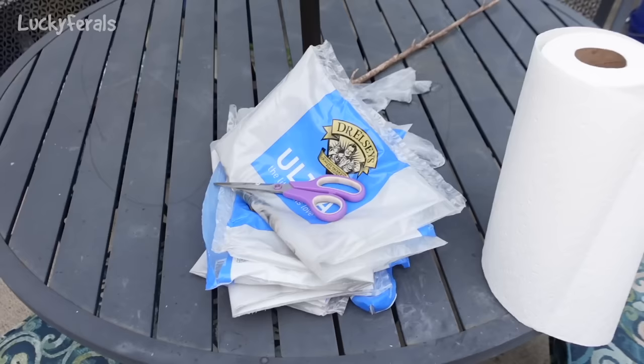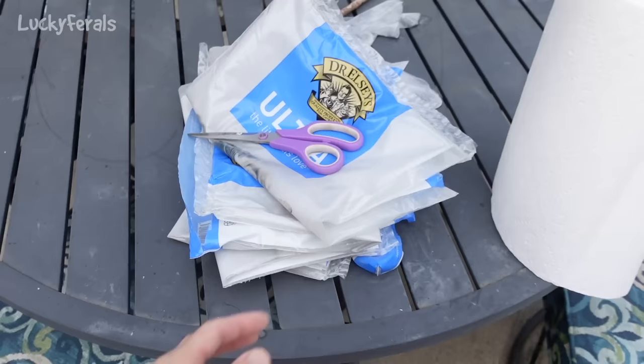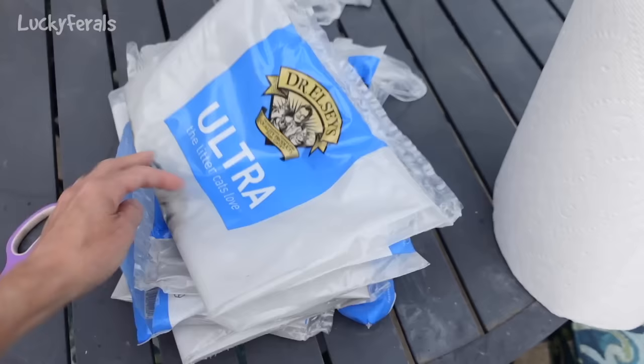It is 6:15 p.m. and I just finished cleaning every litter box in the house. Taking them outside, scrubbing them down, cleaning everything underneath them. And I have these bags left. So I buy the Dr. Elsey's Ultra Litter in these 18 pound bags, and then I save the bags because when I scoop the litter, I scoop the litter into the bags and then throw them out.